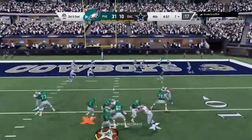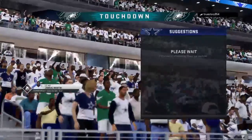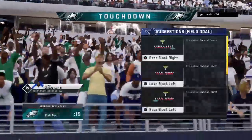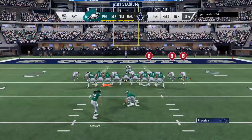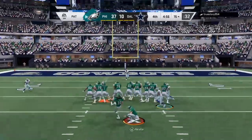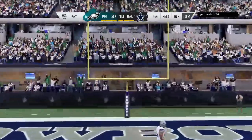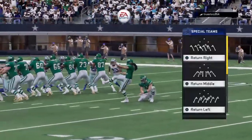Murray now, 3rd and goal. And that's going to be caught for an Eagles touchdown. Noah Fant, his 9th touchdown of the season. And the Eagles able to push further out in front. Extra point right down the middle. And the decision to just kick the extra point winds up successful.